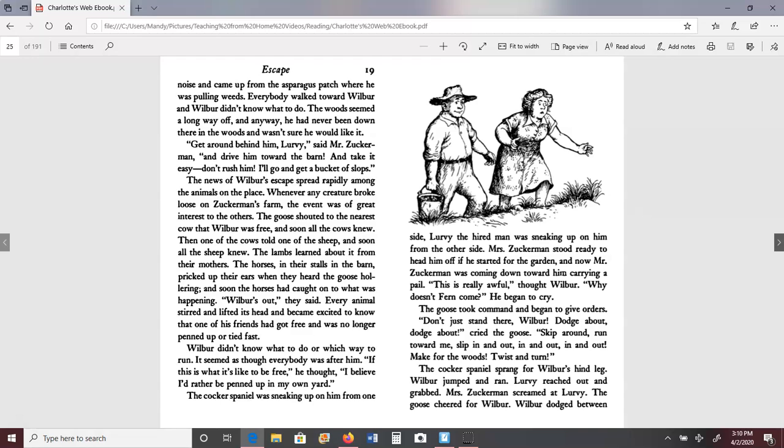The goose took command and began to give orders. "Don't just stand there, Wilbur. Dodge about," cried the goose. "Skip around, run toward me, slip in and out, in and out, in and out. Make for the woods, twist and turn."